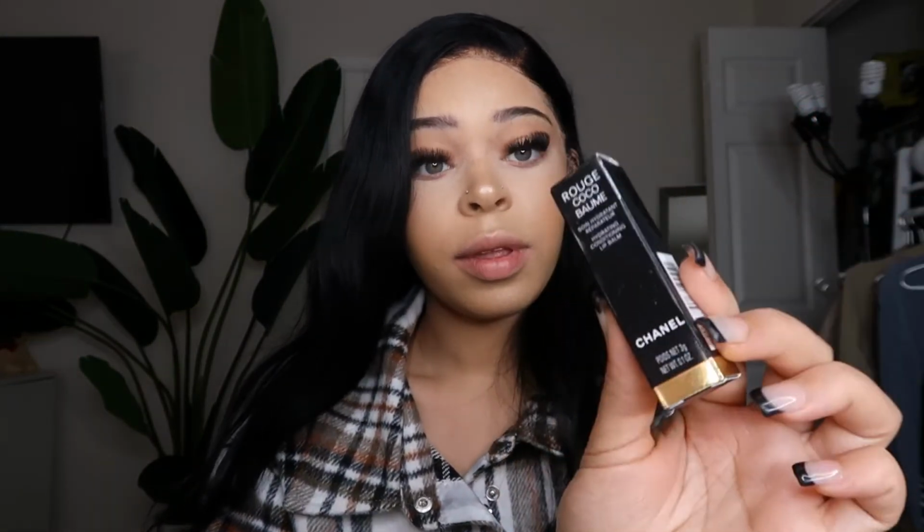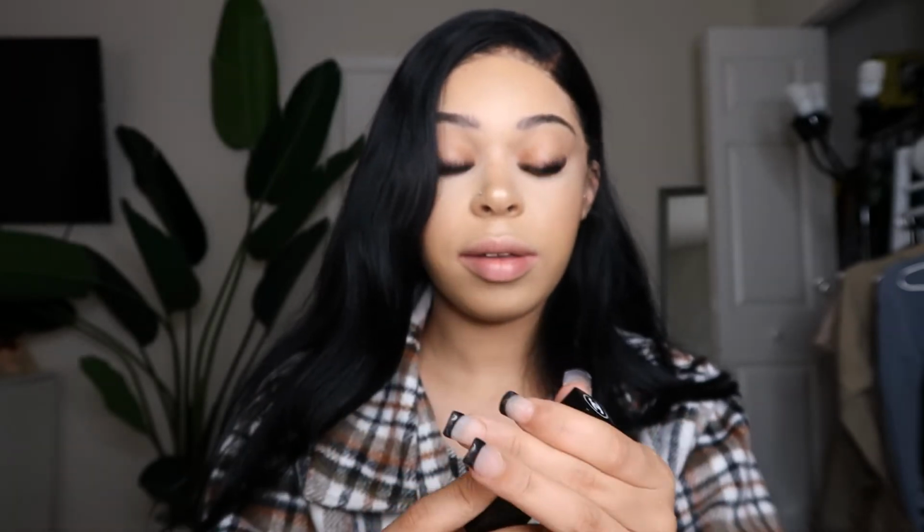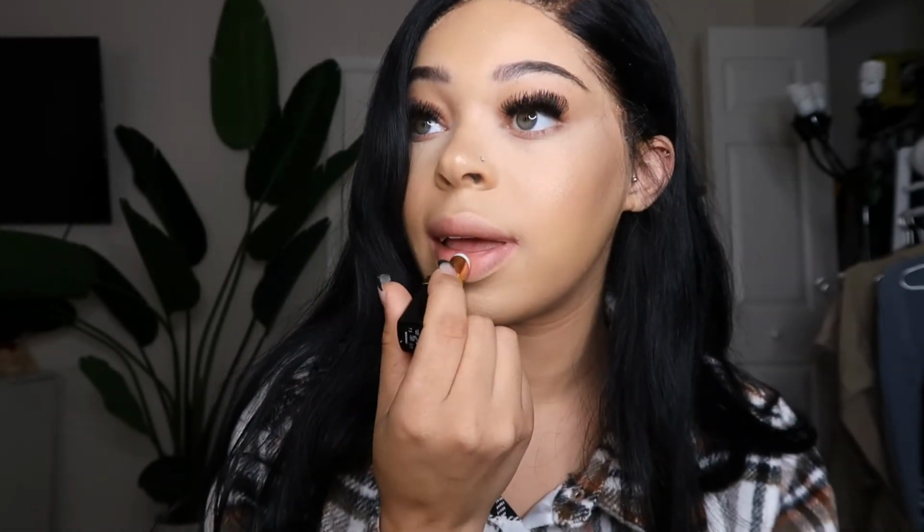Okay, so lastly, I used to do lipstick, and then I switched to gloss. But this is actually a chapstick or a lip balm from Chanel. Hydrating Conditioning Lip Balm. And it is called Rouge Coco. And this is what it looks like. It's like in a little lipstick thing. And it looks like that. And we're gonna put some on, since my lips are ashy. It feels so good. But yeah, this is the lip balm. It's super luxe. I love it.